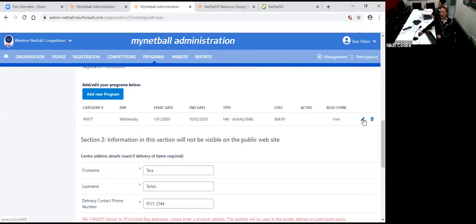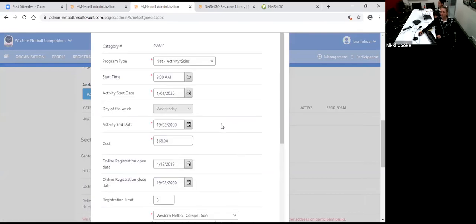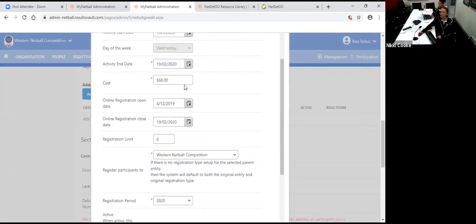I open up my net tier program, which I've just added before. You can see the type, the start time, the activity start date. The reason I can't change the day of the week is because it goes by the activity start date. With your cost, you need to make sure that you include the Netball Victoria membership, so that's $68, with any club fees that you're charging as well. For example, if you're a club that's charging $100, you'd set the price as $168 here, knowing that $68 will be spent towards that NetSetGo membership.